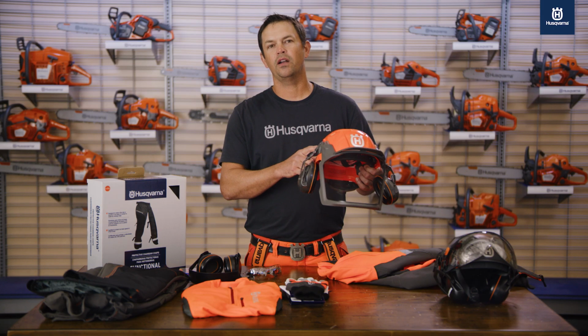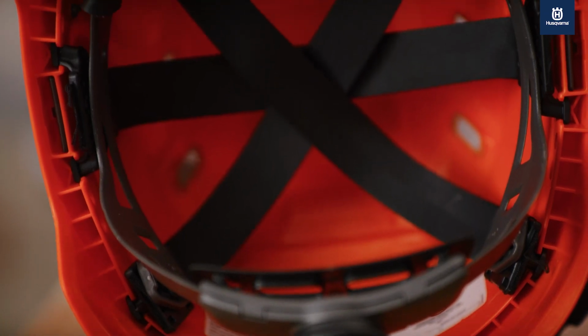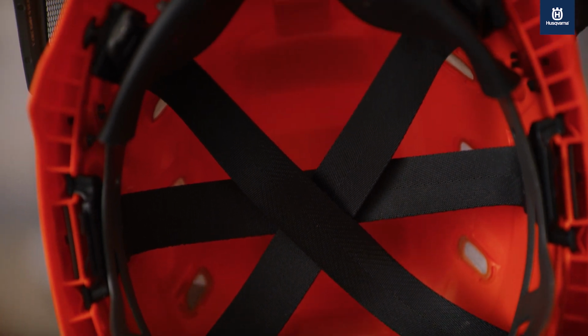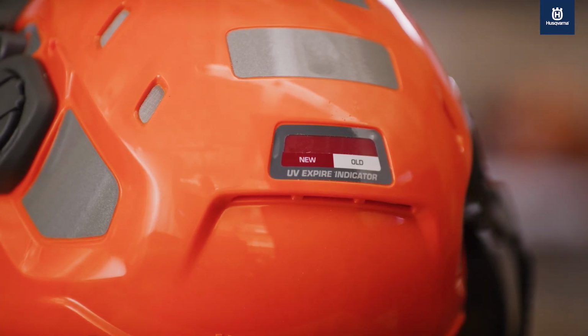The shell of the hard hat is important, but suspension is even more so. According to ANSI, you need a minimum of 6 points of contact. Just remember, the shell has a lifespan due to UV rays from the sun, so check the expiration date or UV sensor.